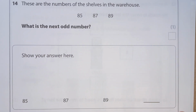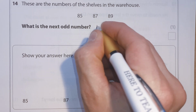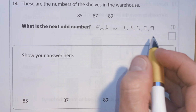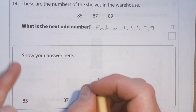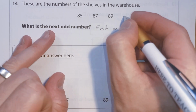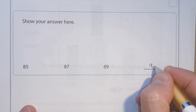Question 14. These are the numbers of the shelves in the warehouse. What is the next odd number? Well, remember, odd numbers are all numbers that end in a 1, or a 3, or a 5, or a 7, or a 9. And so they're going on, well, if we work it out, 85 to 87, it's 86, 87. And then 88, 89. So they're going up in 2s each time. So the next one will be 90, 91. So we can write that one in here.